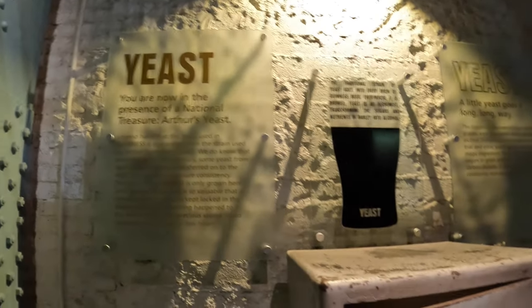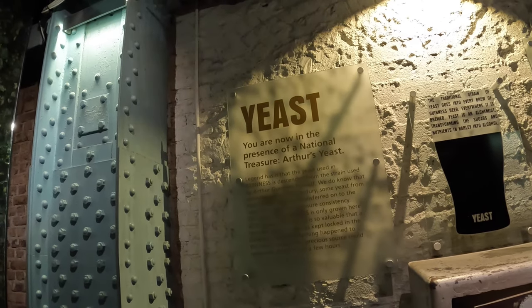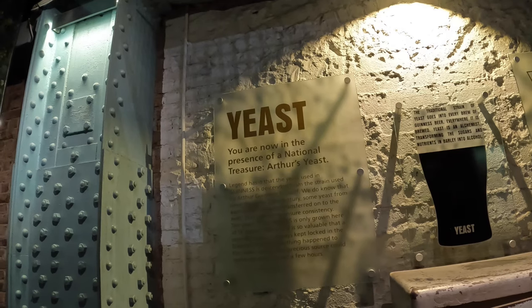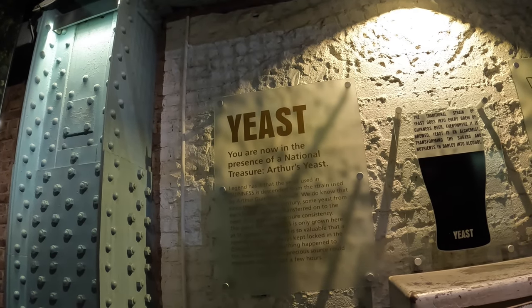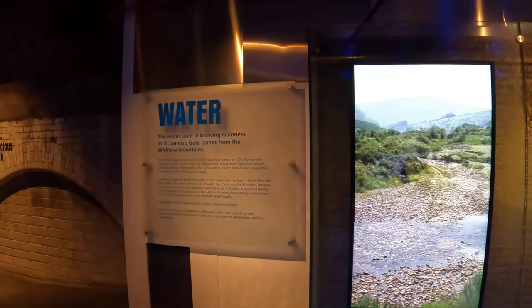Now this is interesting. It's said that since the beginning of the 19th century, part of the yeast from each brew has been transferred to the next. This ensures consistency. Water used in making Guinness comes from the Wicklow Mountains.